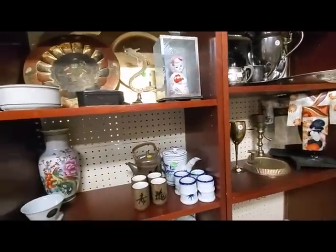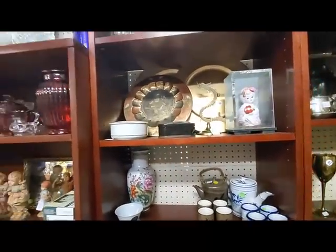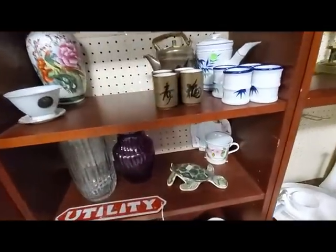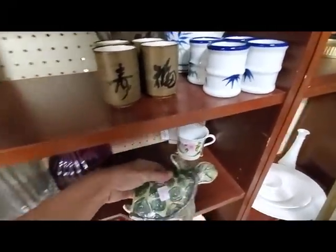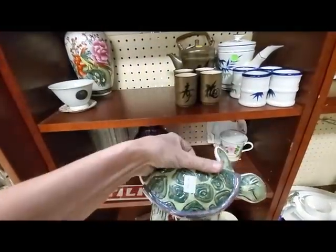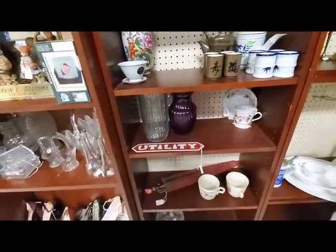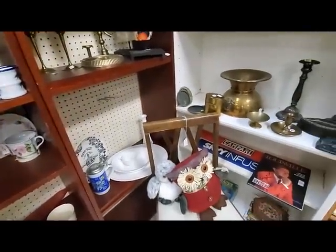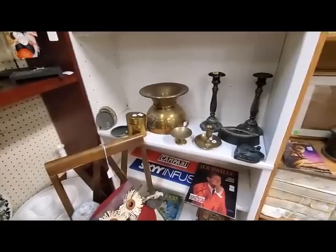I am just scanning the shelves, and there's a lot of cool stuff here, but it's not my thing. Except for this Blue Sky Clayworks turtle, which is totally my thing. And he was $5, which made him $2.50. So that was exciting.